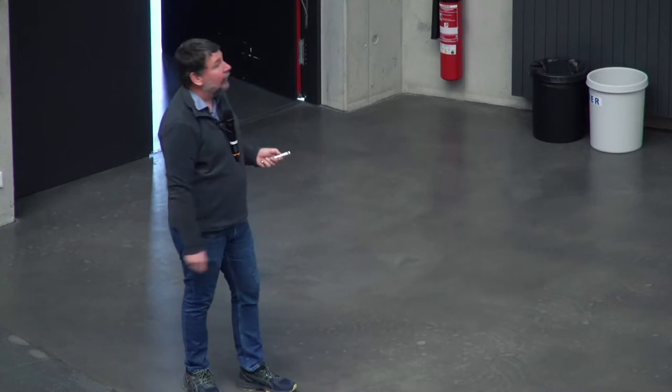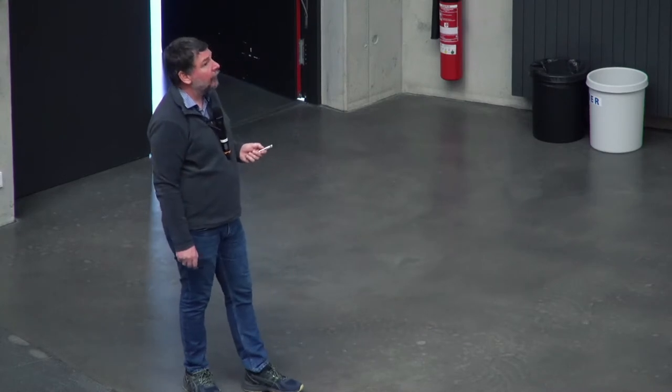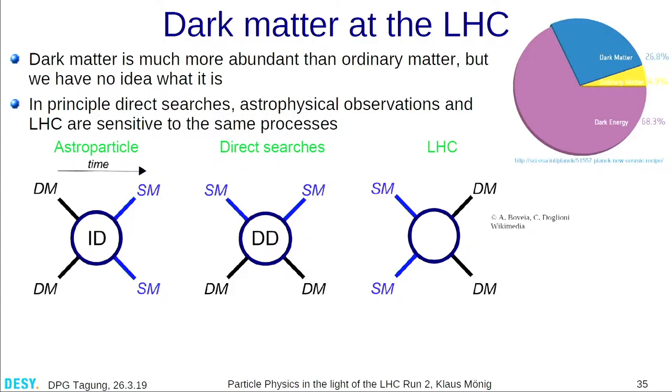As the last example for searches, let me quickly talk about dark matter. Dark matter is much more abundant than ordinary matter, but we have no idea what it is. In principle, direct searches, astrophysical observations and the LHC are sensitive to the same process.